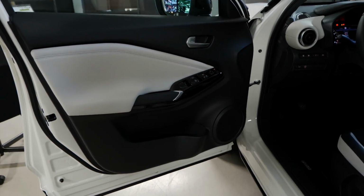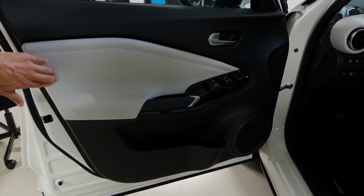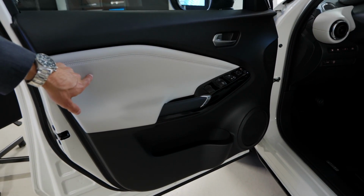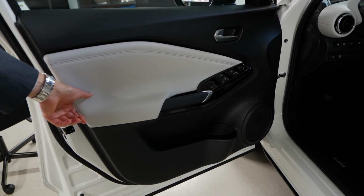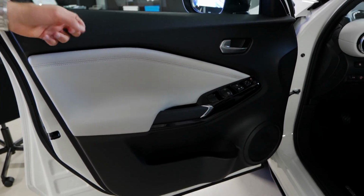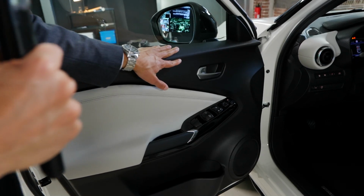Then we have new materials at the inside of the doors, for example. Here a softer leatherette, and I feel that it could be the same supplier as, for example, the Mercedes A-Class has. It's a very high-class leatherette, so no animal ingredient. Well done. Hard plastic, however, on the top part of the door right here.